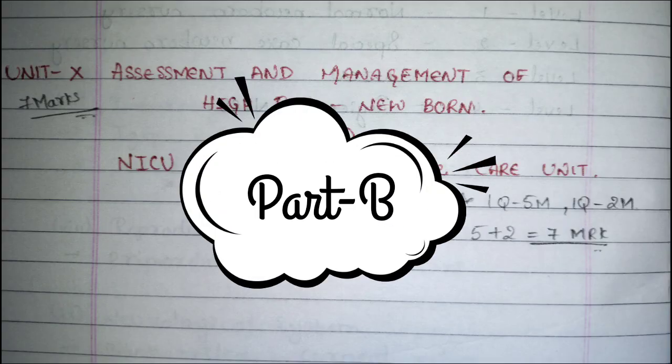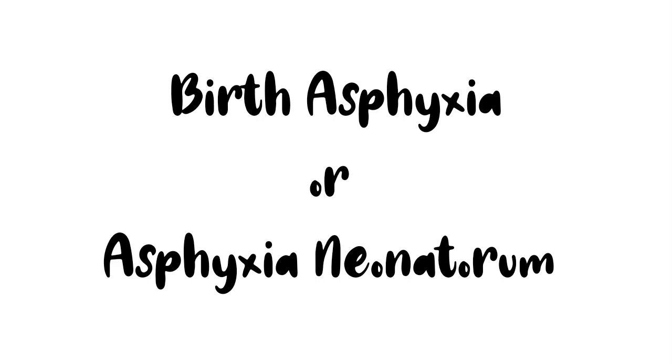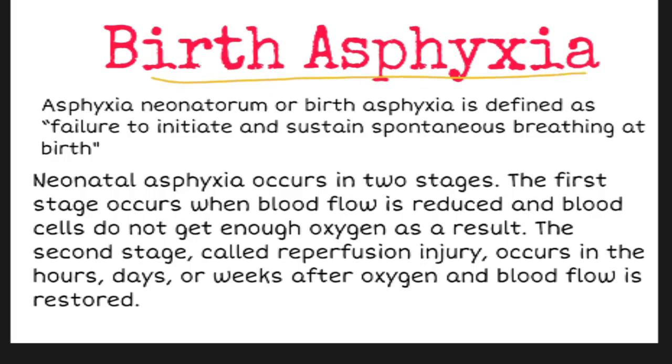It's Unit 10 Part B. Birth asphyxia, which is also known as asphyxia neonatorum, is a condition which occurs after the birth. After the birth, if the baby is not able to breathe properly, the baby is struggling to breathe properly, that condition is known as birth asphyxia.